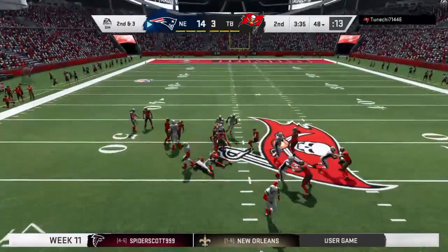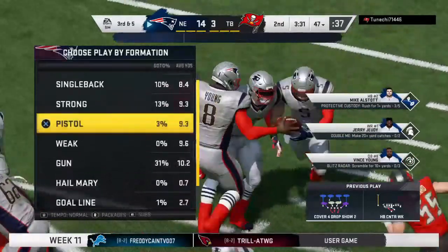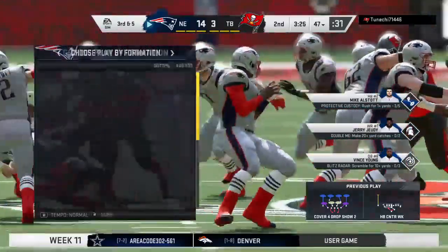On 2nd down, it's Pollard. And he is met quickly in the backfield. Down he goes, folded like a lawn chair. This will be a 2-yard loss on the play. And it'll be 3rd down.